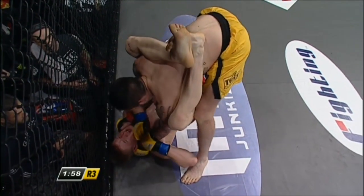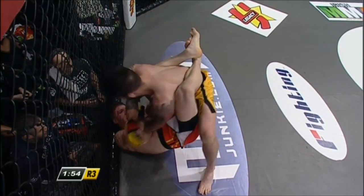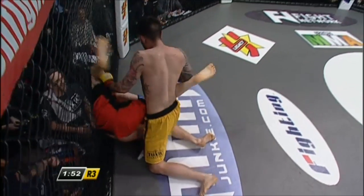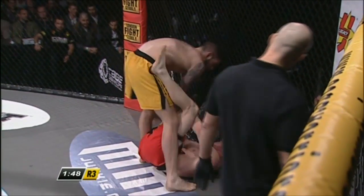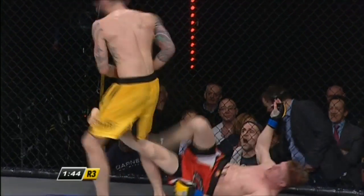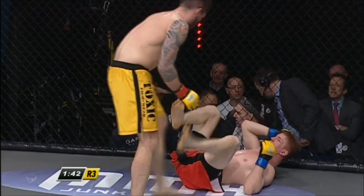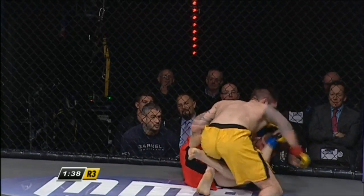Both men looking for their fourth consecutive victory. And it has to be said at this point in the fight, Josh, it's looking like it's going to be Matt Inman keeping that run of form up. You see again, Weibel got his hips out to attack, but it was just a bit too slow, and Matt Inman can see it coming from a mile away. He's a brown belt in Brazilian Jiu-Jitsu himself.